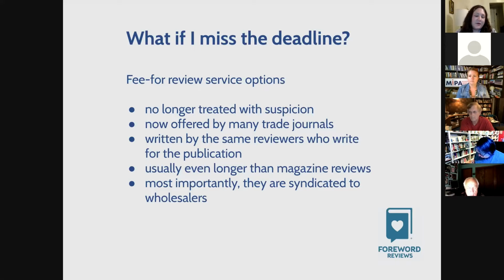We can't. That would completely destroy our credibility. A fee for review is going to give you an objective perspective on your book. It's going to give you a guaranteed review, which is one of the benefits. We can only cover 10% of what's submitted to us. So a fee for review guarantees the review. It guarantees you're going to get in EBSCO and the other resources that librarians look at. And it's a nice option for that reason.